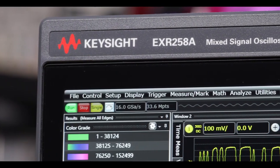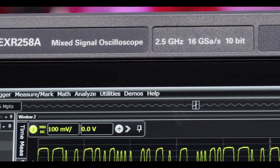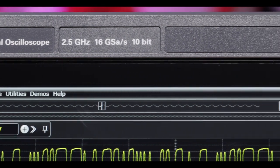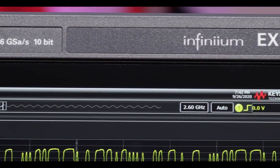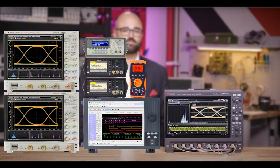The Infiniium EXR series is easy to own. Let's talk about instrument integration, offline testing, and upgradability. The EXR series is a 7-in-1 tool. Shown here is an image to scale of what you would need on your bench to replace an EXR series, and it's crowded. That's 2 4-channel oscilloscopes, a 16-channel logic and protocol analyzer, a 4-digit voltmeter, 3 counters, a 50 MHz arbitrary waveform generator, and a frequency response analyzer.